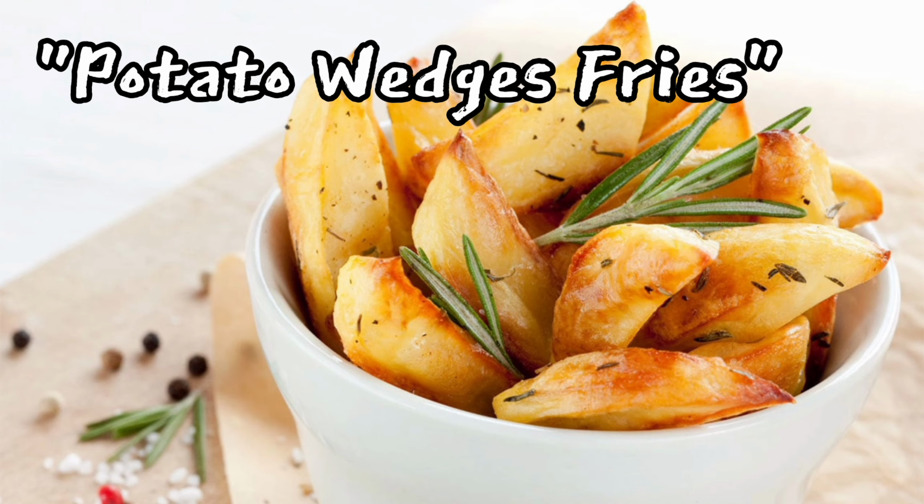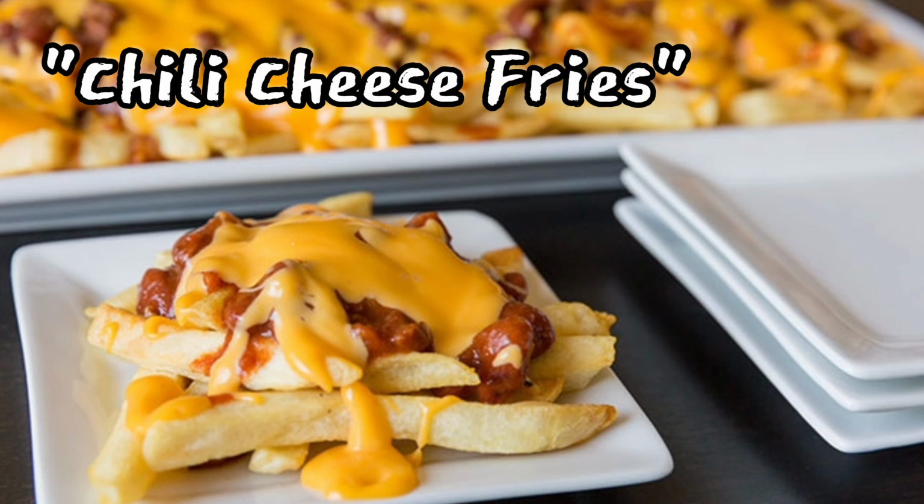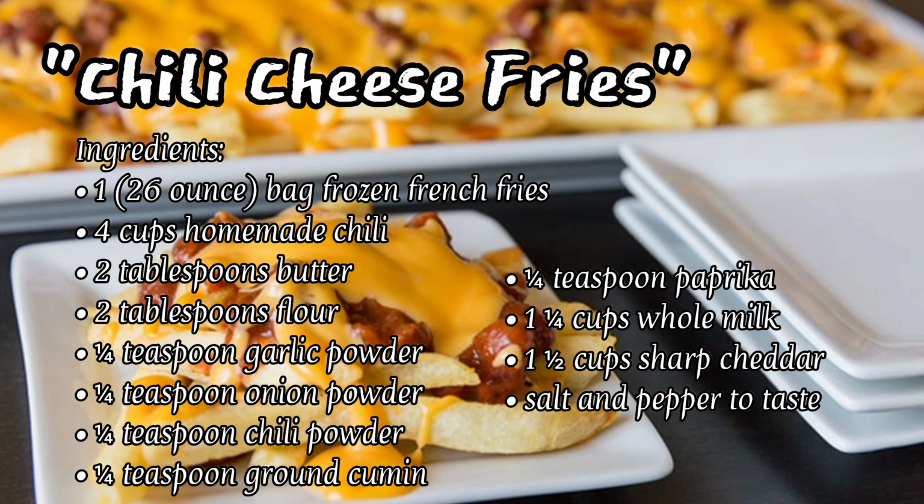Potato wedges fries. Potatoes cut into thick slices, then cut on an angle to make triangular wedges. Chili cheese fries. Any cut of fries topped with chili and melted cheese.